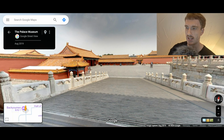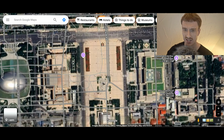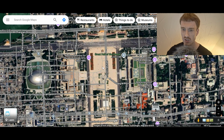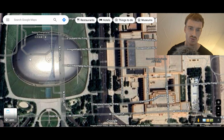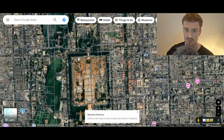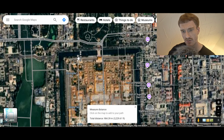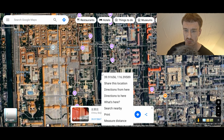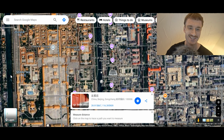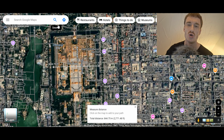I am curious now, at the end of this, how big it actually is. You have obviously the Great Hall of the People, other very central structures in Beijing, across the Forbidden City. Alright, so roughly 1 kilometer long, and roughly 850 meters wide.